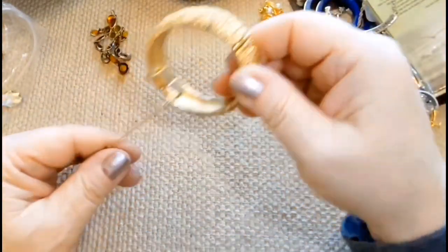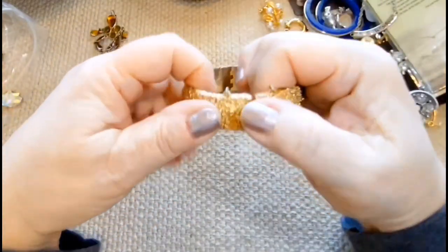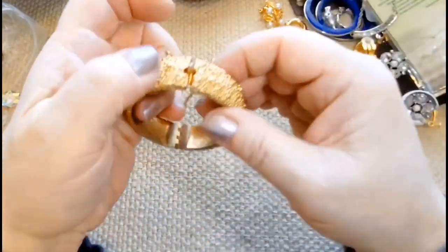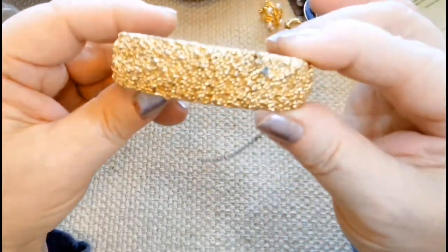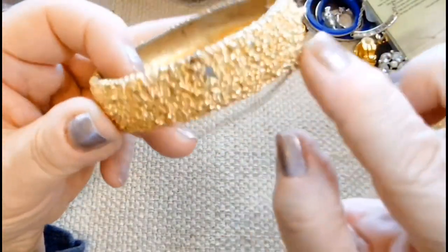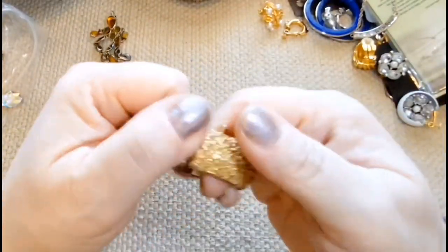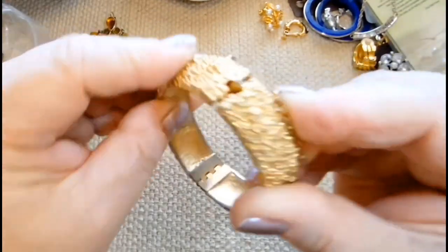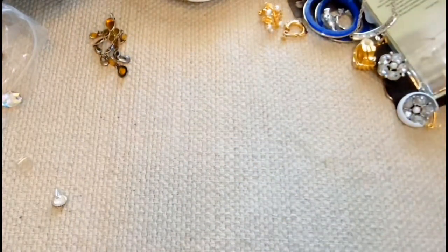All right. We have a broken clamper. The safety chain is broken. And I will probably trash this. I don't think I'm even going to put this in crafting because it has a lot of wear. And it's broken, so I don't think anybody could really repurpose this unless they went through quite a bit of work in painting it and whatnot. So I will put that in the garbage.